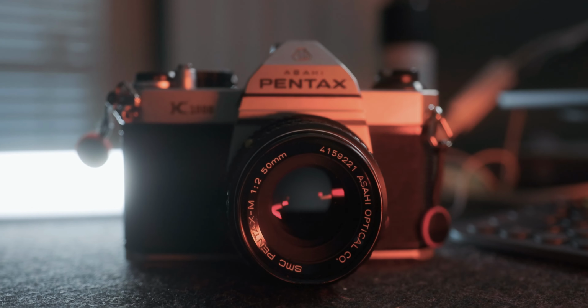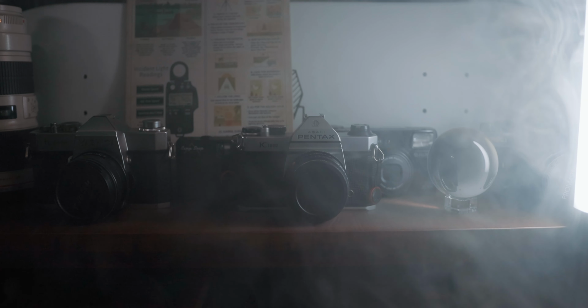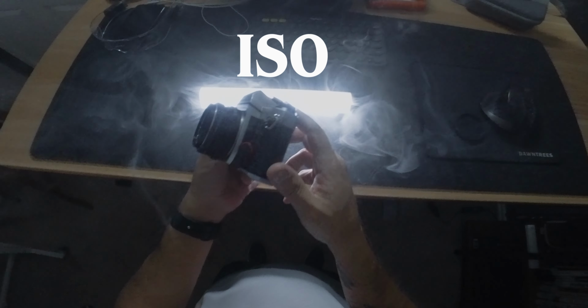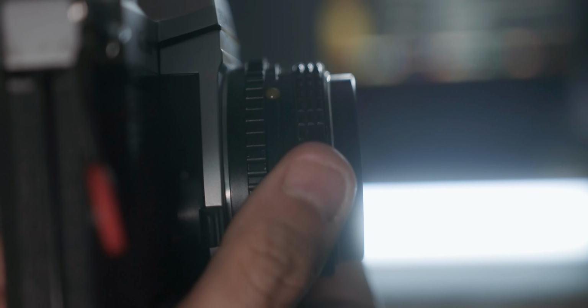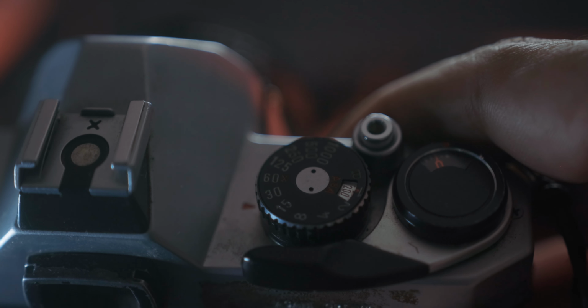The K1000 is a perfect partner in crime for film lovers. Whether you're a pro or a beginner, there's no fancy bells and whistles here, just pure manual controls. Aperture, shutter speed, and ISO. That's it. And focusing, all manual controls, baby. It's like solving a tiny puzzle every single time you take a shot. But once you get it, oh man, the satisfaction is real.